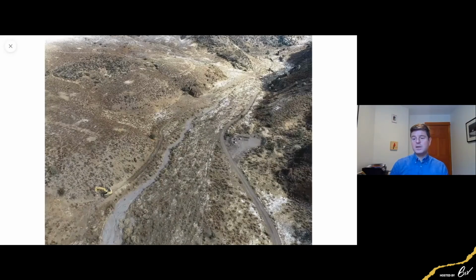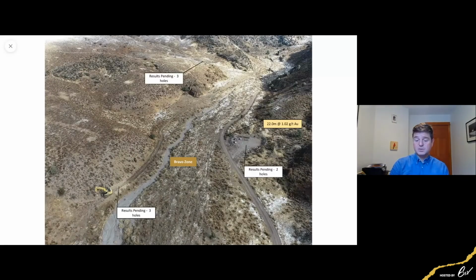So here we're looking effectively at the Bravo zone, where we have results pending in the immediate Bravo area for 5 holes, following up in part on this great result from the 2019 drilling, 22 meters at a gram. We can see the connector road. We can see the excavator working on additional drill sites.